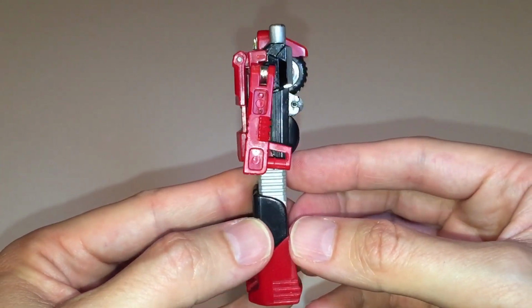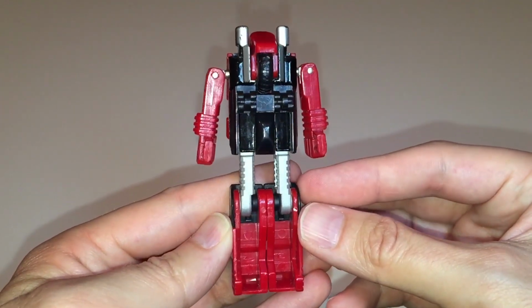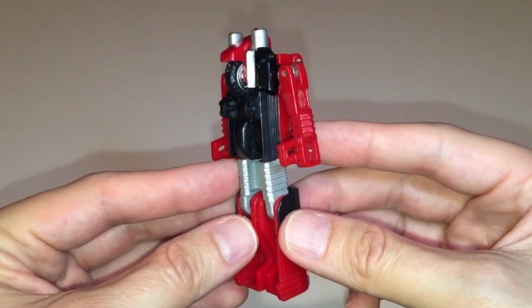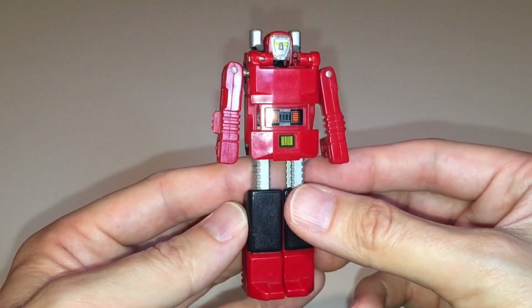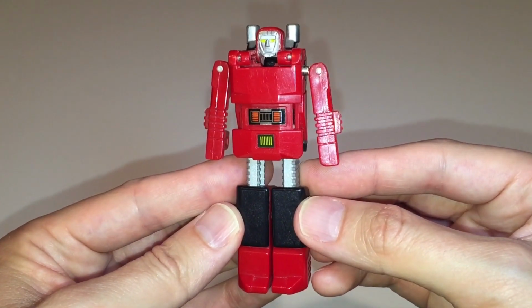The robot mode is very well proportioned, and the figure has no visible vehicle kibble, with the exception of the front wheel that can be seen on his back, which I think we can forgive given the simplicity of the figure. The robot mode is simple yet effective, and much like the vehicle, it's very successful overall.